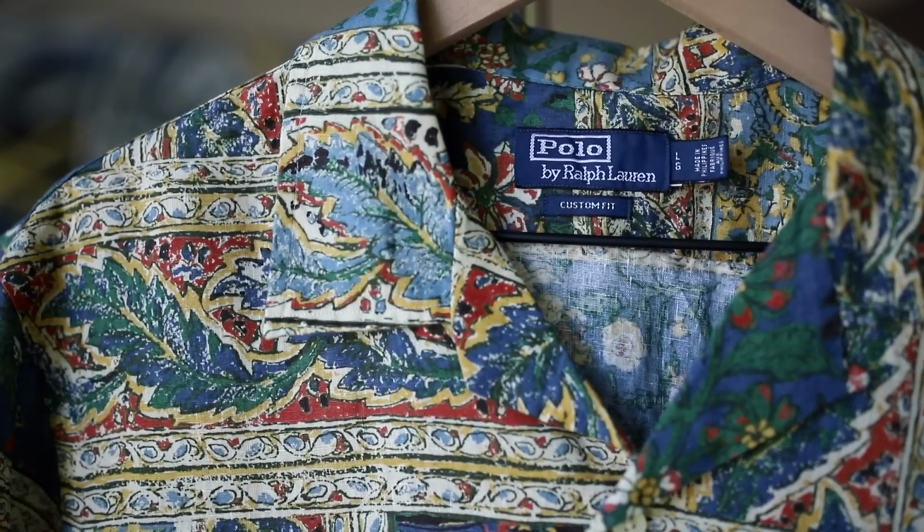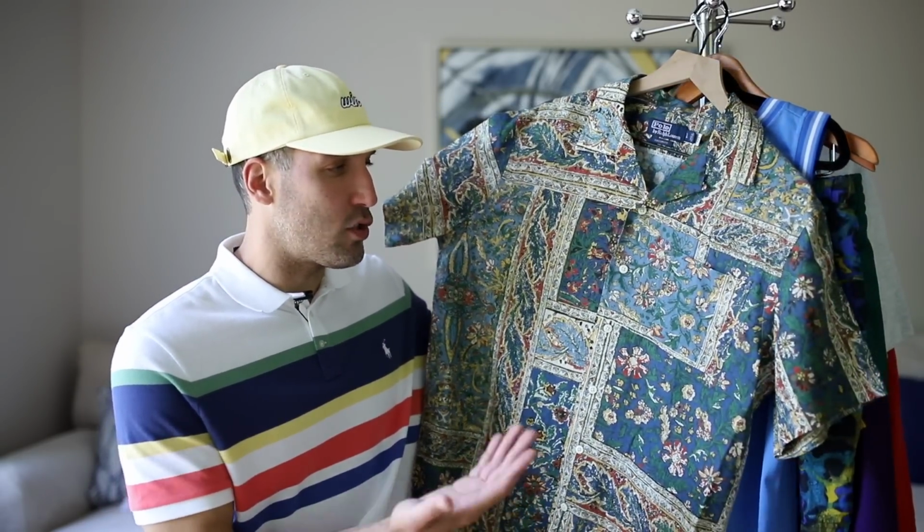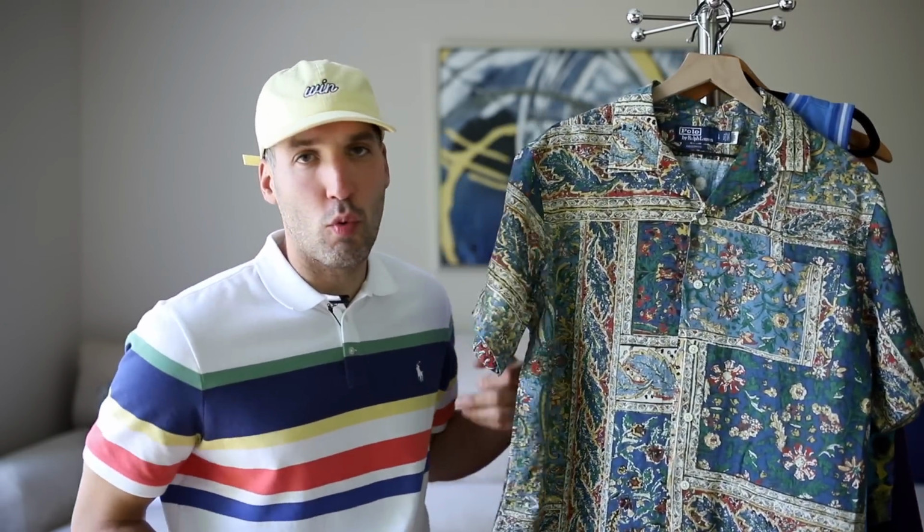Now, linen kind of gets a bad rap because it's been pimped out a little bit. It was also in a lot of fast fashion stores, and cheap linen wrinkles like no other. That's the worst part about it. It has this over wrinkly look. I wanted to get something nice. I wanted to get something premium, and this pattern just really makes this shirt an absolute home run.